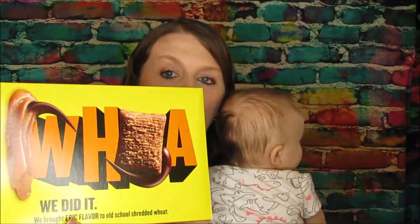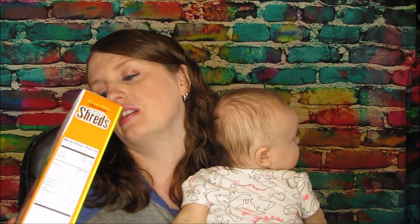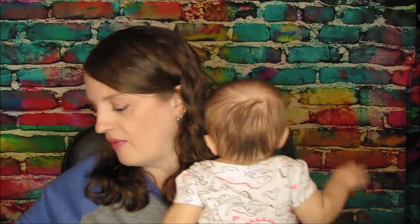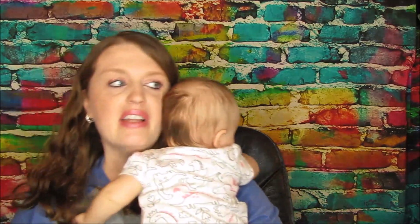Now, I've never had the shreds. This is heavy, you guys. Like, this feels like it's a couple pounds. Whoa. But this does expire in November, so I do have to eat this up. But I thought this is kind of cool because I like chocolate and I like peanut butter. So I thought, why not try this? But yeah, I got 1 of each of those for $1. So I was pretty excited with what I got for that.